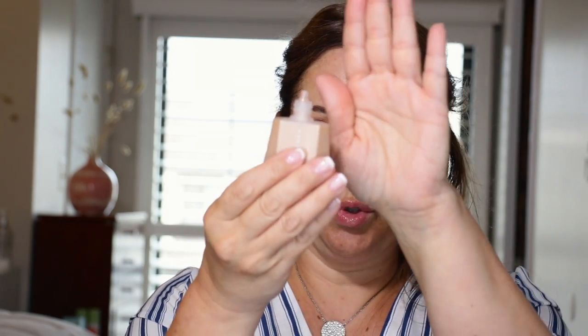It's got this little squirty thing. I'm not a fan of that, but okay. So here's what it is right over here. This looks a little dark, I'm not gonna lie. Yeah, that looks dark, but let's try it with the brush. I'm gonna use the 106 like I normally do. Oh yeah, that is really, really dark.